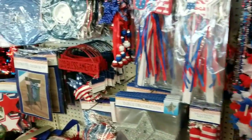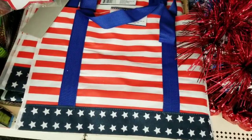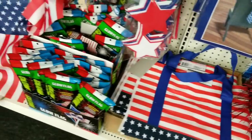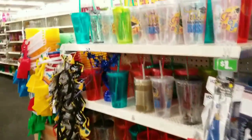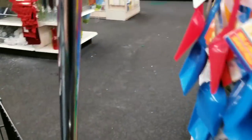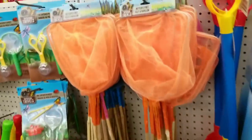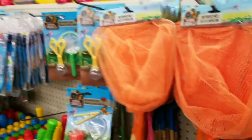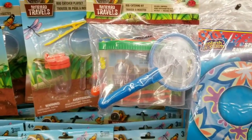I already did a walkthrough of everything in the 4th of July section, but these bags I don't believe I've seen before. They're really large size, actually. Lots of miscellaneous beverage holders. Let's see, I've seen all these toys. Somebody suggested using this in the pool for a skimmer. That was a good suggestion. Thank you. Oh, they have a little thing you can pick up the insects with. Those I've seen. And they got the ones with the little tiny tweezers.